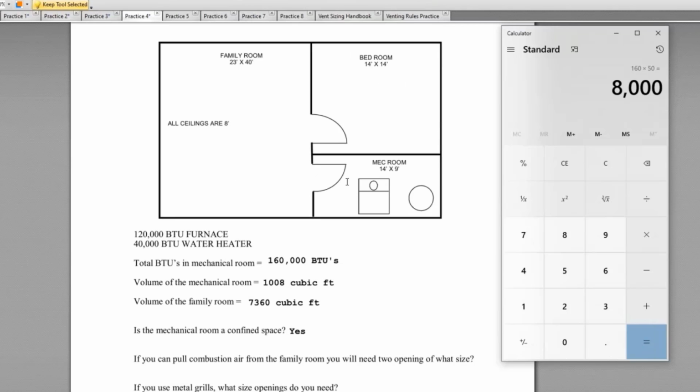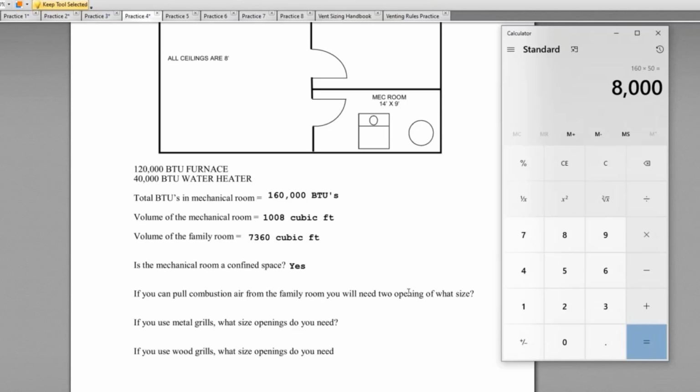Well, because there's a door on it, I'm going to have to put in some grills, but I have to make sure that I have enough volume over here to get the air from there. And if I add those two together, I do. I have sufficient volume. Those two added together are just over 8,000, right? So I'm going to put 2 openings in there.